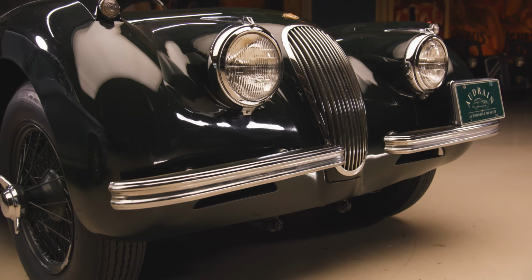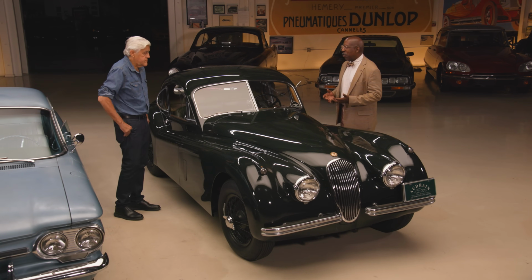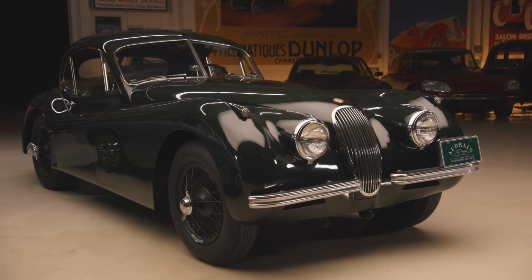I know you and I both love the 1930s French coach-built cars, and that was very much the inspiration for William Lyons in creating this car. It has just this incredible flow, just sitting here. It just feels like speed, it feels like elegance, it's an amazing looking car.